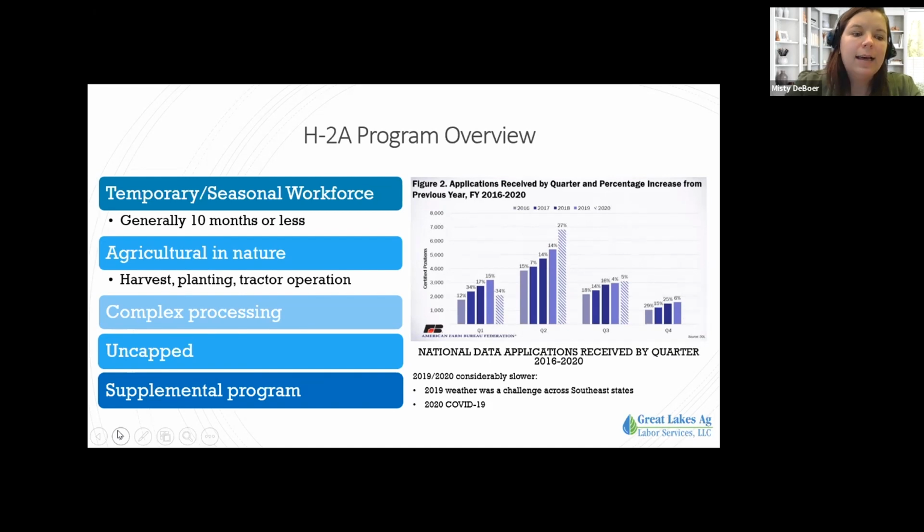H2A is an uncapped program. So what that means is that there's no limit in the number of visas that the government will issue, Department of State will issue. As long as the contract has been certified by both the State Workforce Agency and Department of Labor, you're able to bring up the workers you need to suit the needs of your farm.